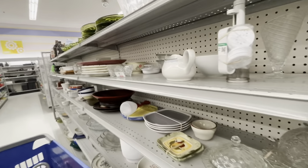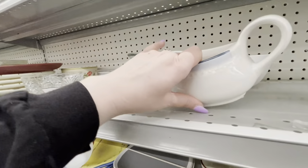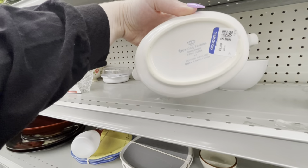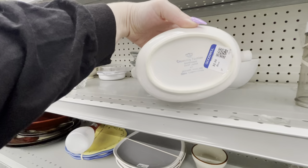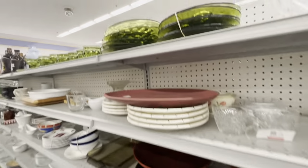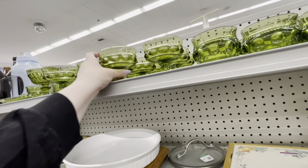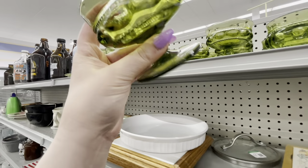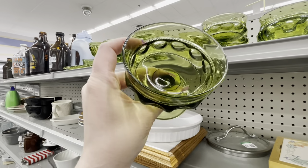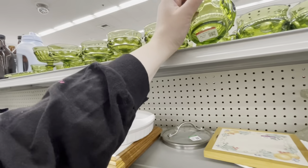Got some plates. I put back the Sango creamer. It looks like it goes for about 10, and they wanted 5, so not really the best. These are fun, but I don't think they sell for much, from what I remember. Do these go? No, I see they're cups.